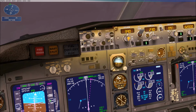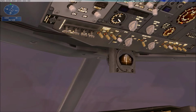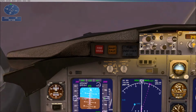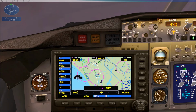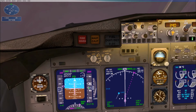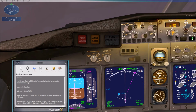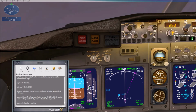10,000 feet. Slow to 250 knots. Turn on the landing lights and the fasten seatbelt sign. Approach checklist. Altimeter set to 29.21. Speed set. At our current weight, we'll want to fly the approach at 145 knots. Approach brief. The frequency for the runway 24 ILS is 108.3, and the course setting is 239. Get yourself set up for the approach. Approach checklist complete.